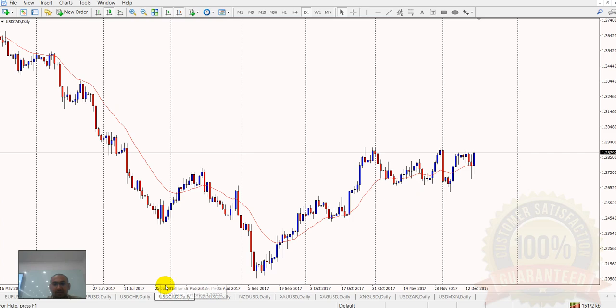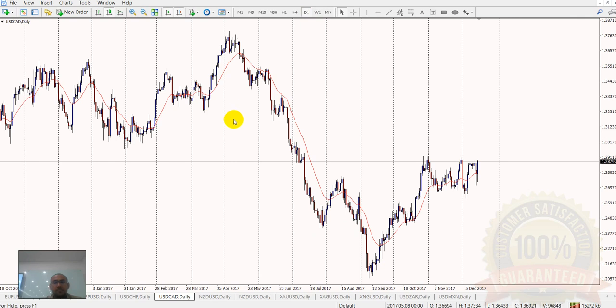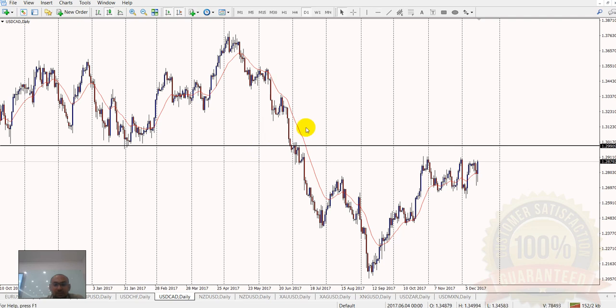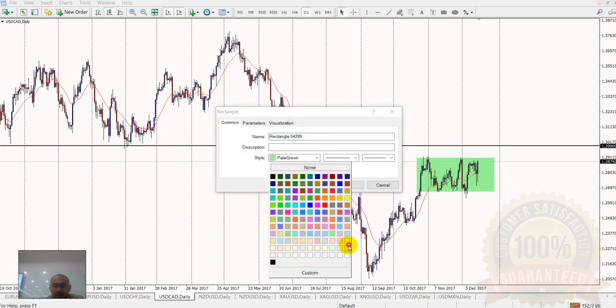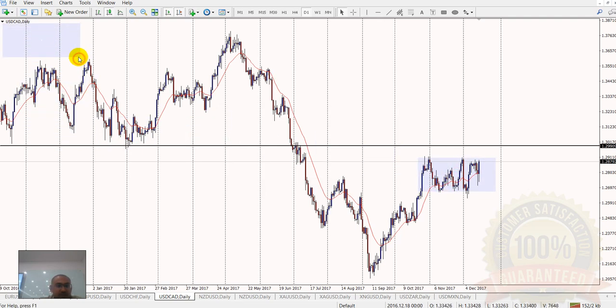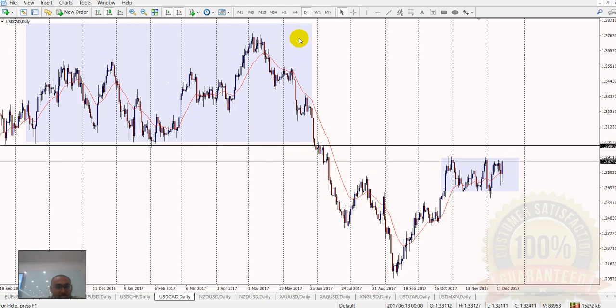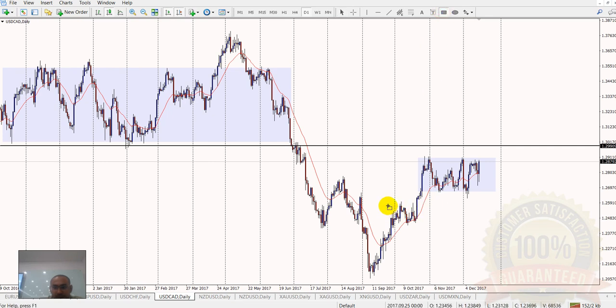Okay, USD CHF. USD CAD is a very clean chart. Based on what I shared just now, which one is the range market? This range market. Okay, let's mark all the range market. That means a corrective movement. Then you will understand something over here.